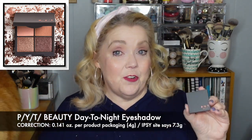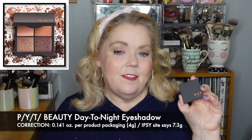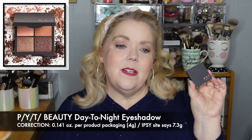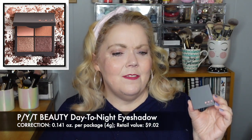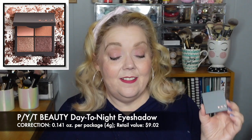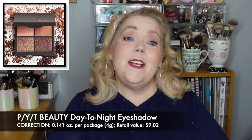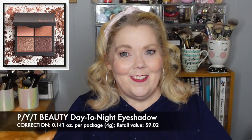They retail for $32. They're about a half an ounce per the Amazon website. Looks like this is about 7.3 grams, which would give it a value of $16.49. That's amazing, but that's what it is. So that's the PYT Beauty Day to Night Eyeshadow Cool Mini Quad.